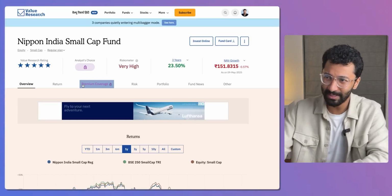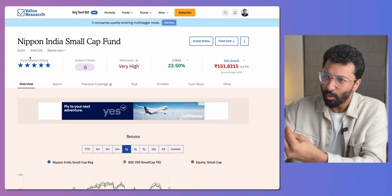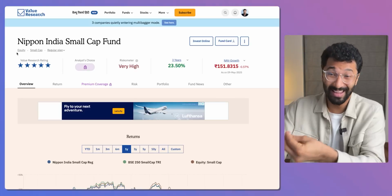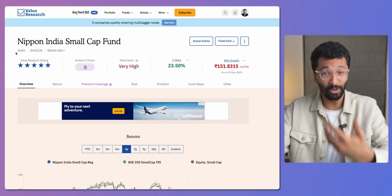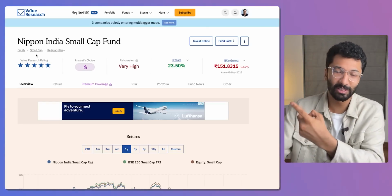It's completely unbiased. Once you're on the Value Research page of the fund that you want to research, you want to check these two things here. So what type of a fund it is. So it's an equity fund. That means it invests in stocks. And further, what is the category of the mutual fund? So in this case, it's a small cap mutual fund.